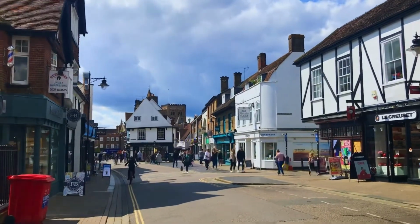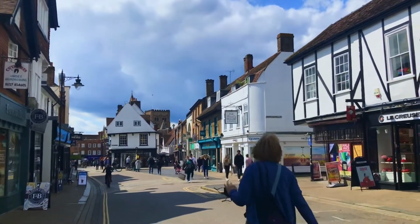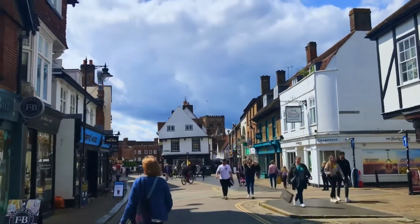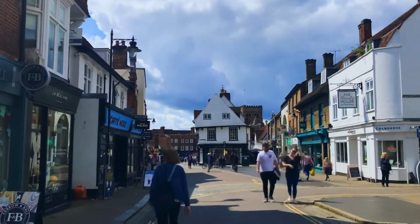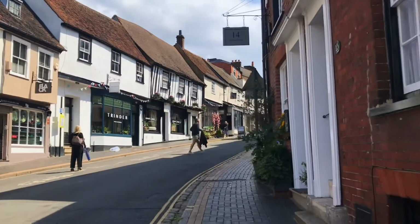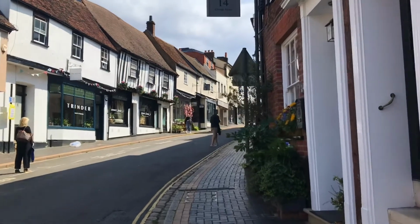I've just been to the supermarket to get some bits of food for tonight, so I'm just walking now into St Albans, the town. I've just been shopping, just showing you the little medieval town. Well, it's very old. The town actually goes way back, and it was Roman. It was destroyed, and now it's lots of beautiful little medieval buildings, as you can see.